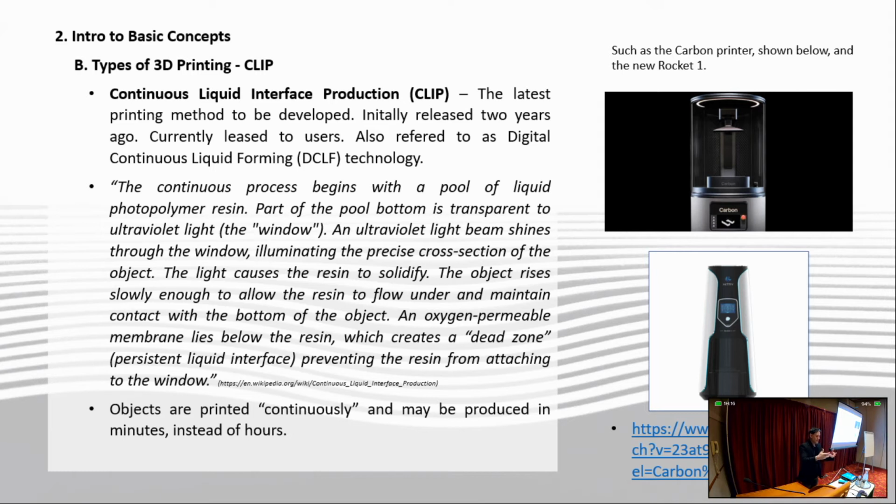You don't have the FDM printer head moving around all over the place. You just have a vat of liquid, and this plate slowly moves out of the vat. And miniatures that would take maybe an hour to print only take about 10 minutes to print. And this new printer is going to sell for $600 instead of $20,000 or $40,000.